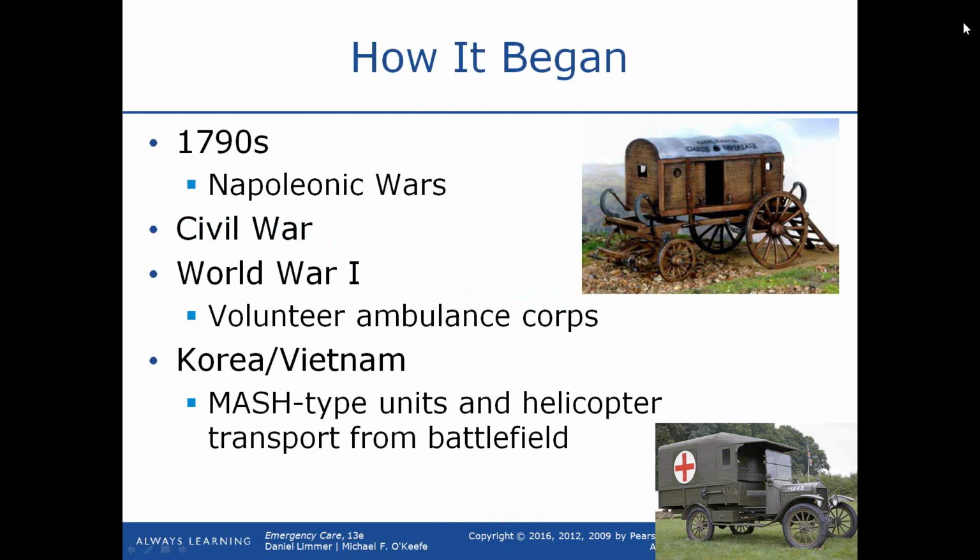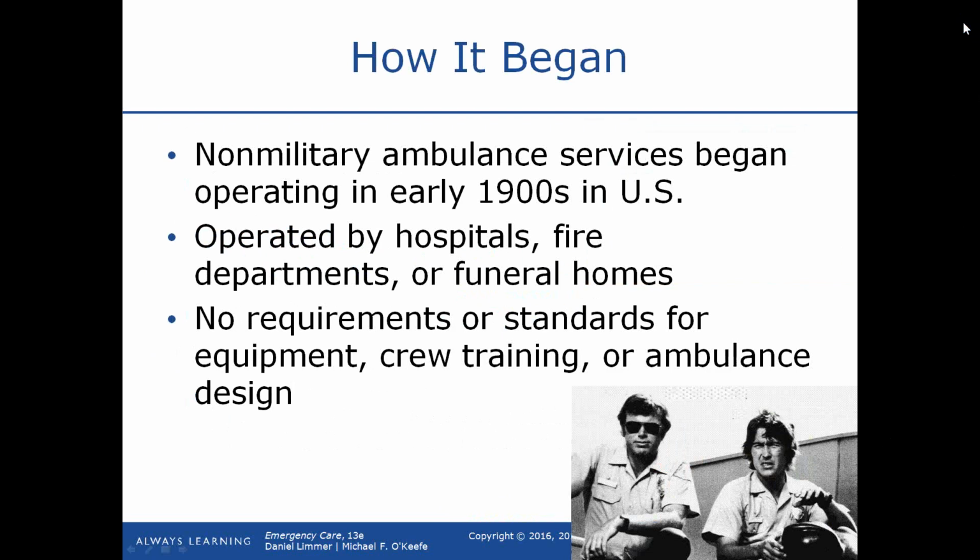World War I saw the Volunteer Ambulance Corps and the advent of the automobile. The Korean and Vietnam Wars, that's where we started to see MASH-type units or cracker boxes. Also, helicopters were incorporated to get people from the battlefield back to the hospital. And it wasn't until the mid-1900s that non-military ambulance services started popping up in the United States. They were operated by hospitals and fire departments, primarily in Iowa.